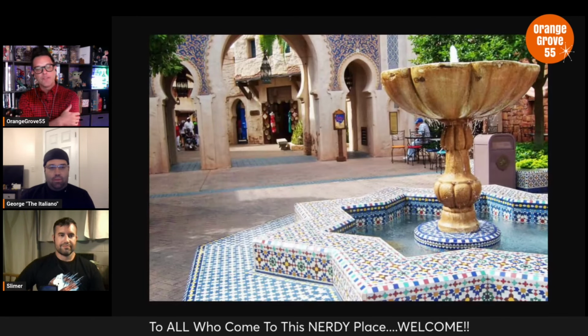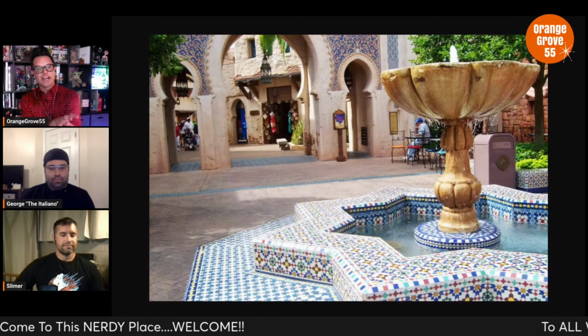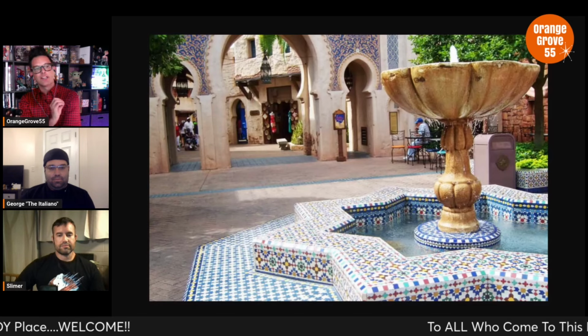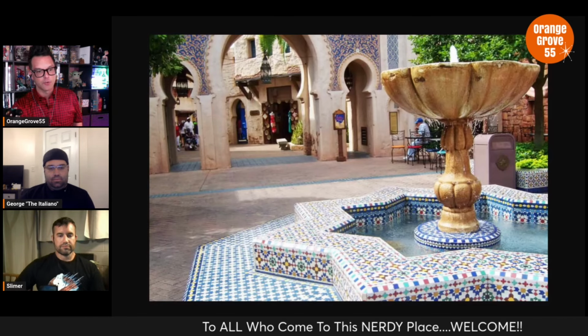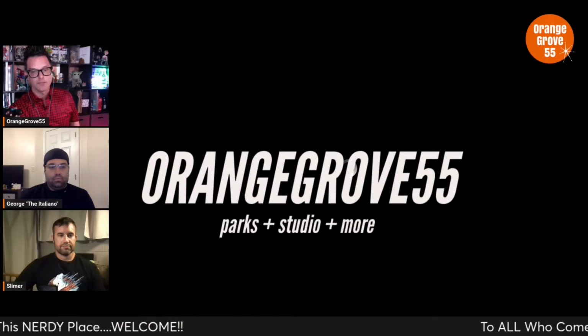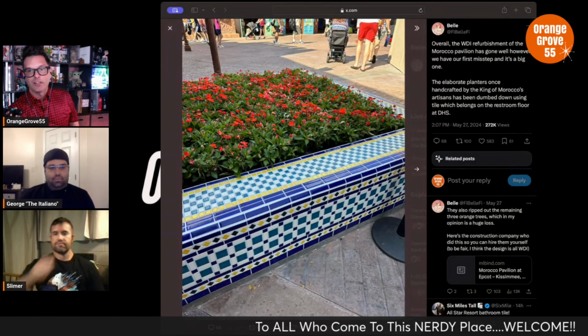But that brings us to our next topic, which is Morocco at EPCOT. They have been doing some tile work over here at the Morocco Pavilion. This is an older picture of some of the tile work that they had in Morocco. Very authentic to the area and beautiful stuff. I mean, look at this fountain. It's absolutely gorgeous. Friend of the channel, Belle, who does amazing work over here, is awesome. Belle posted this on X.